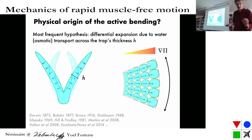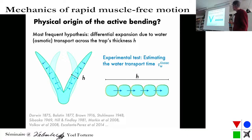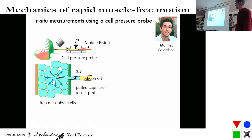So this is not easy to measure, the flow inside, but what we have tested is to estimate the time it takes for water to move from one side to the other in two different ways. So the first way, and I'm not going to detail too much if I want to have time to talk about the mimosa, is to use what people call a cell pressure probe, where you put a needle in the cell, connected to a pressure sensor inside a completely closed microfluidic chamber, and there is in the chamber a mobile piston, so you can suddenly perturb the cell, adding some extra water in it.